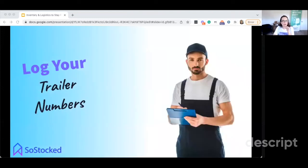Then lastly, you'll want to log your trailer numbers. This is something that can be very helpful. Amazon can't necessarily tell you exactly where your package is. They can't look at the trailers in the lot and see that your order or your shipment is in a specific trailer. But if you log your trailer numbers, they can locate the trailer. So this becomes important to do. Oftentimes your shipment is simply buried in their yard, their lot somewhere, but not necessarily.